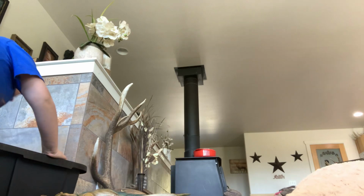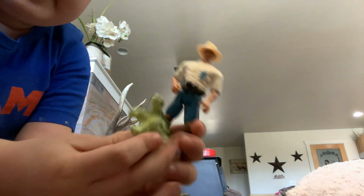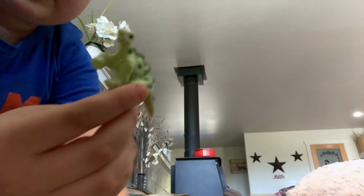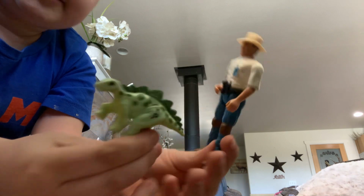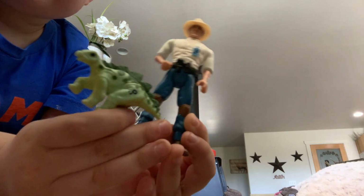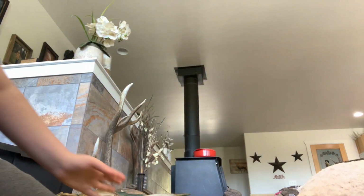Let's pair this set up because I know I have him in here too. Now, here is the Alan Grant and Stegosaurus. I don't know where the other pieces are, but this is the 1993 Stegosaurus and Alan Grant. Okay, Lily! No. Get your tail out. Okay, dude, don't do anything. Let's set those there.